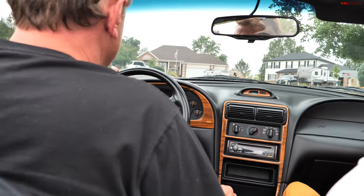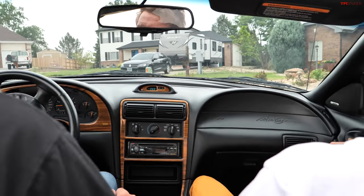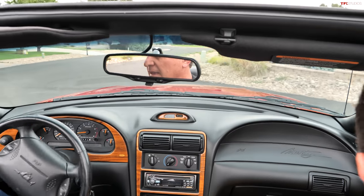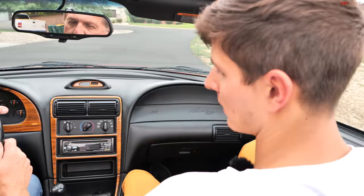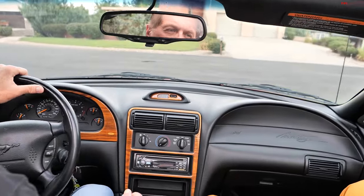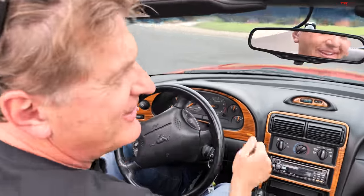It drives well. For a 30-year-old car, well, not quite, but 25 years old, right? In terms of condition, the worst thing about it is the paint on the hood. Not in fantastic shape. Otherwise, the car looks like it's been pretty well taken care of. I don't think there's anything glaringly wrong with it. I don't think there's anything glaringly right with it either.